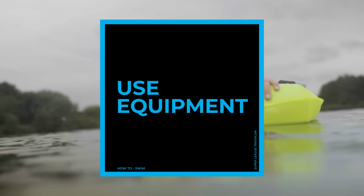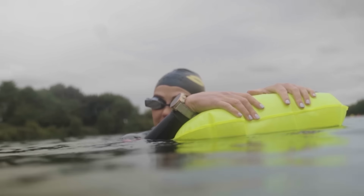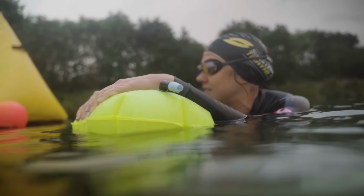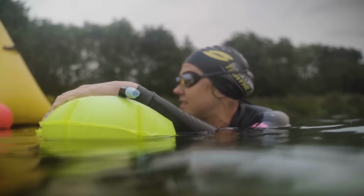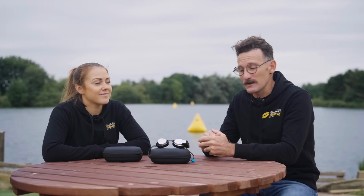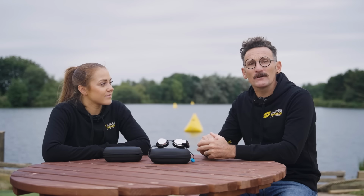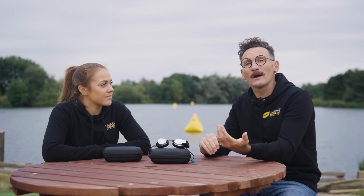I'd always recommend as well swimming with a tow float. Some water venues make it mandatory, but others don't. It just gives you that little bit of confidence. Everyone can see you. If you're swimming in the sea, boats, stand-up paddle boarders, they can see you. But also when you want your rest, you can hold on to it. You can have a rest and relax, and then you can go again.